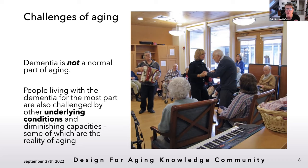So it's not just the cognitive issues, but it is the hearing impairment. It's the vision that's going down. It's the agility that's not there anymore. It's the balance. So in addition, people are kind of dealing with a perfect storm, and they have to continue to function. So the more support the environment in any way, shape or form can provide for them, the better off they are.